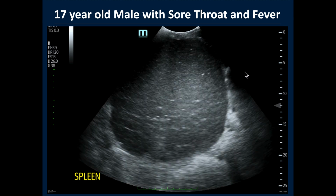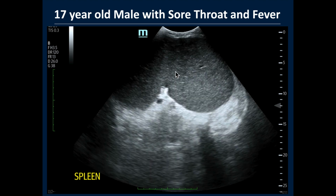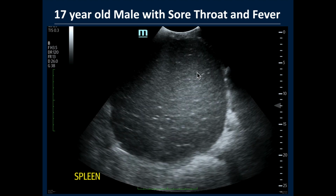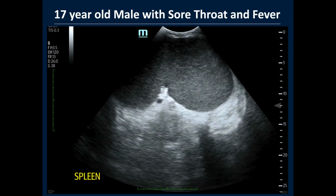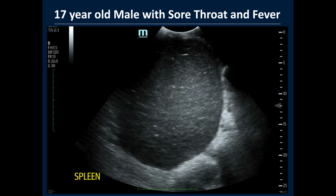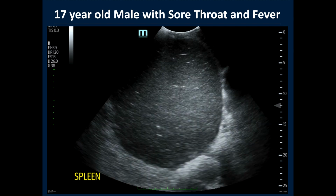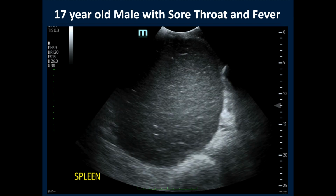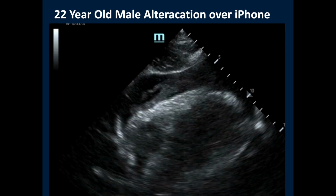Do I send a test for mono? Usually not. It's a very clinical diagnosis. But I just want to make sure that their spleen isn't something I'm worried about. And sure enough, this person has a gigantic 20 centimeter spleen. A normal spleen is more like 13 to 15 centimeters, but once it gets above 17 to 20, boy, you are telling the 17-year-old male he cannot do any sports for 3 months until the spleen goes back down to a normal size. And I would follow up with an outpatient ultrasound in about 3 months.